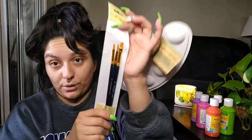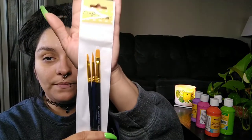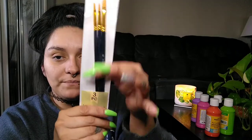Picasso, baby. So anyway, look, I got some paint brushes. 3-piece. Oh, I look like crap right now. I just saw myself. I'm like, ew. Here's the 3-piece brush set. Master Stroke. There's a shader, a round one, and another shader. So, these are pretty cool. From Crafter Square. They look really fancy, too. Well, kind of fancy.